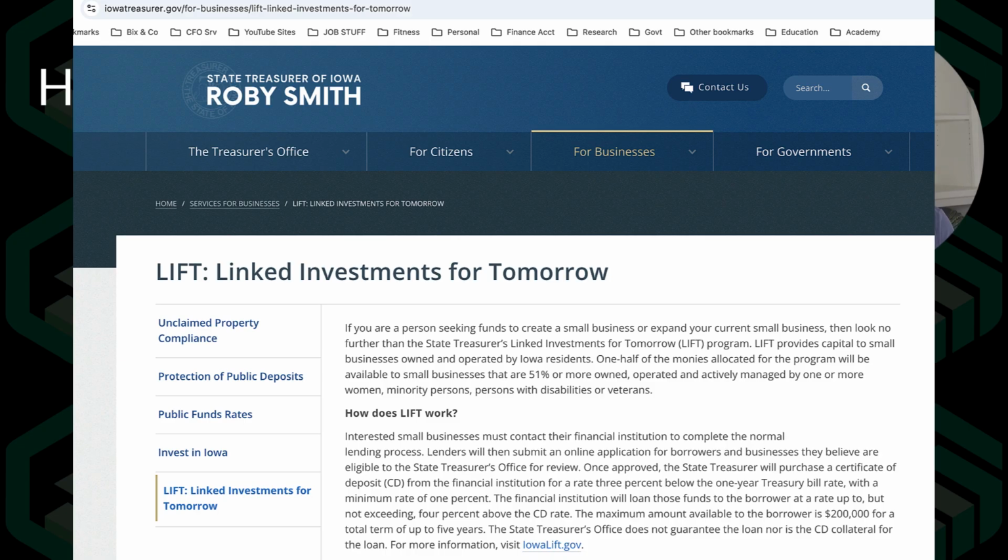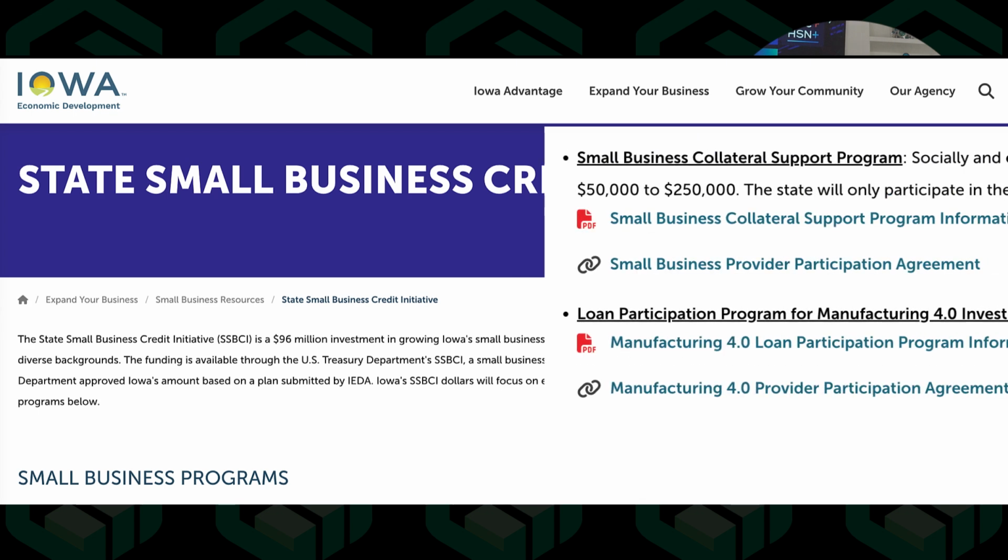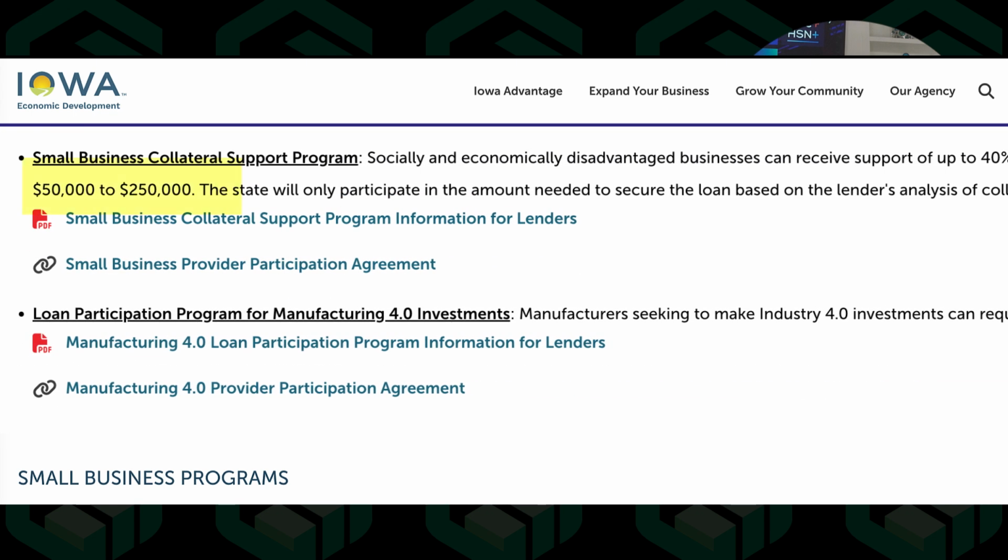The interest rates for these loans are capped, ensuring they remain affordable over the term of up to 5 years. Iowa's Small Business Credit Initiative, a federal and state partnership, provides financing options from $50,000 to $250,000 to businesses with collateral shortfalls, focusing on underserved communities. This program can be particularly beneficial for socially and economically disadvantaged businesses.